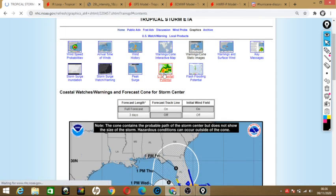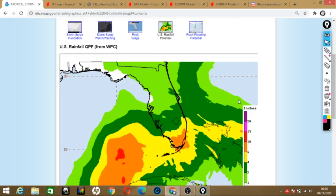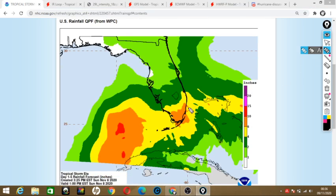That's why the NHC, I should have got this up earlier, let me just get the map up. That's why the NHC is predicting a nice little pocket of 6 to 10 inches near the south tip of Florida and some of the Florida Keys, and generally 4 to 6 inches for the south tip of Florida, and the central part of Florida around 2 to 4 inches, and even up far north and into some parts of the Panhandle, you could be seeing up to 1 to 2 inches of rainfall.